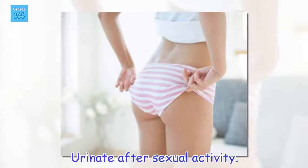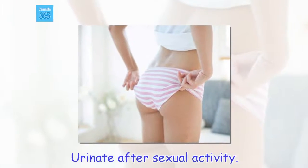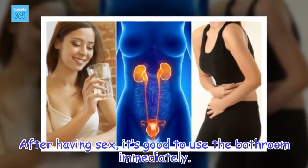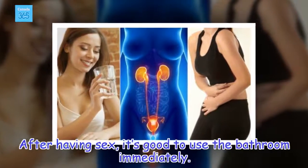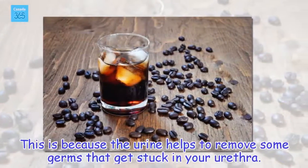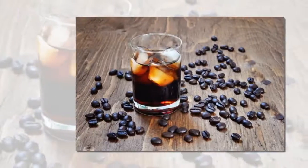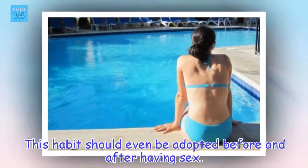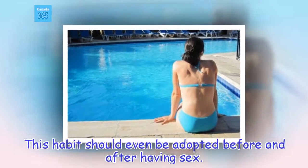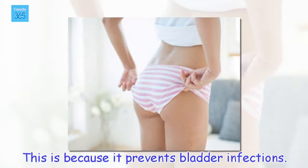Urinate after sexual activity. After having sex, it's good to use the bathroom immediately. This is because the urine helps to remove some germs that get stuck in your urethra. This habit should even be adopted before and after having sex. This is because it prevents bladder infections.